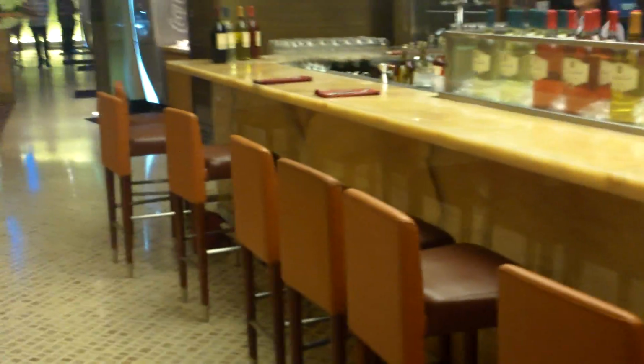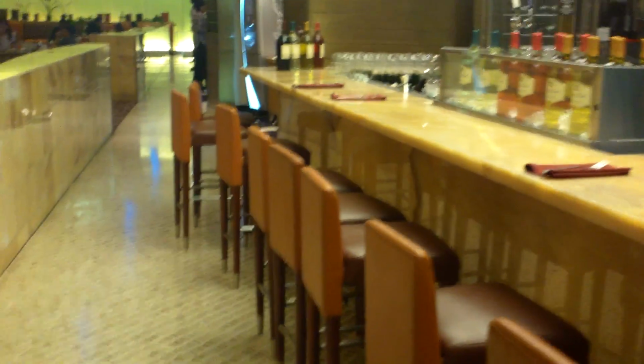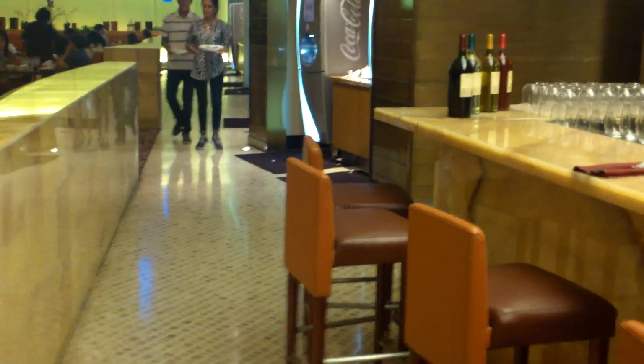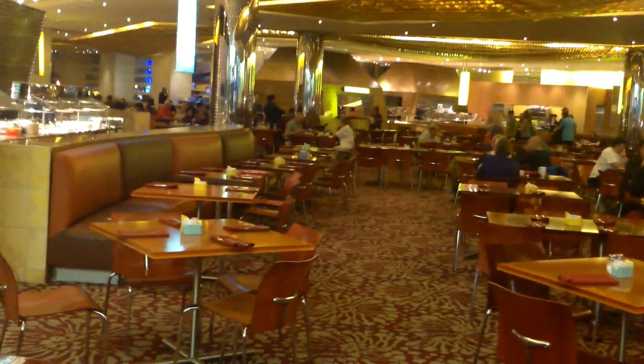You lucky boys and girls, if you like to drink alcohol with your meal, it's included in the price, which makes it a very affordable buffet, actually. I don't drink alcohol very much, so for me, it's a bit of a waste. For people like me, I'd rather that the price were lower. But of course, you gotta please everybody, so I'm fine with that. The price is still affordable in this buffet.